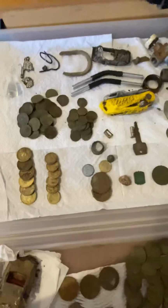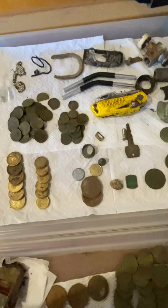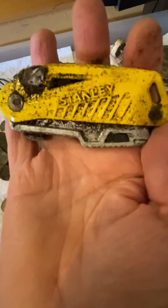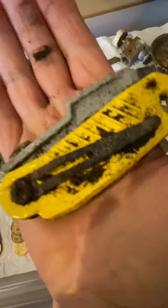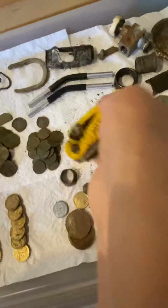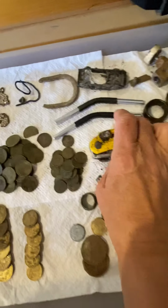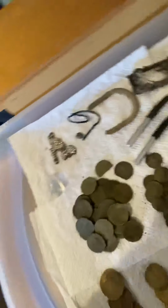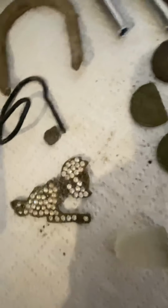And then the third tray, which was a couple of months back, but all from the same park again. I was quite surprised to find that. Look at that. A Stanley knife. I haven't pulled it apart, but it's still got the dirt in it. And one that clips on the belt. Look at that. I don't know what they are. Got no idea what these 2 things are. Got an old big buckle and a bit of bling that broke. Looks like a cat. As you can see there, I think it's a little pussycat maybe.